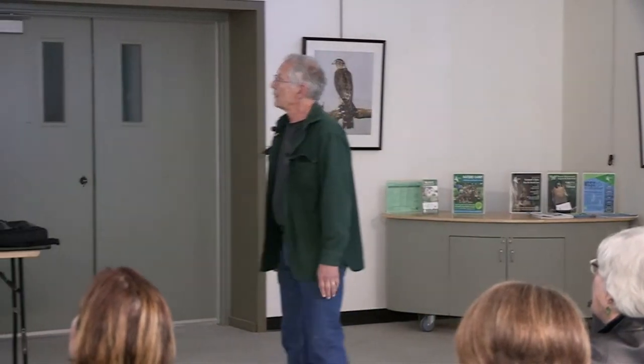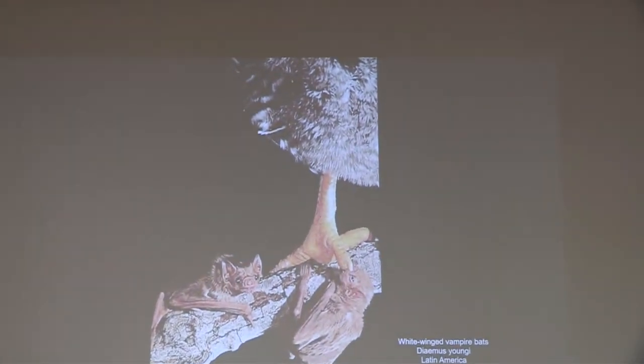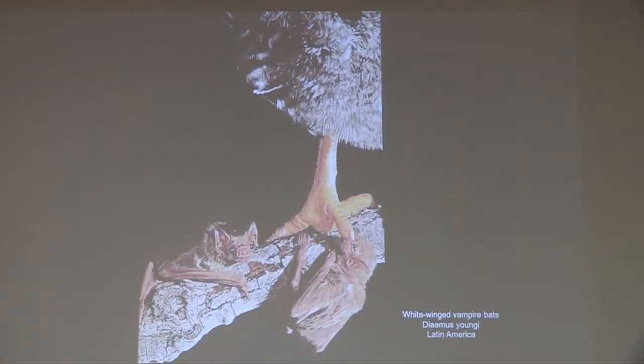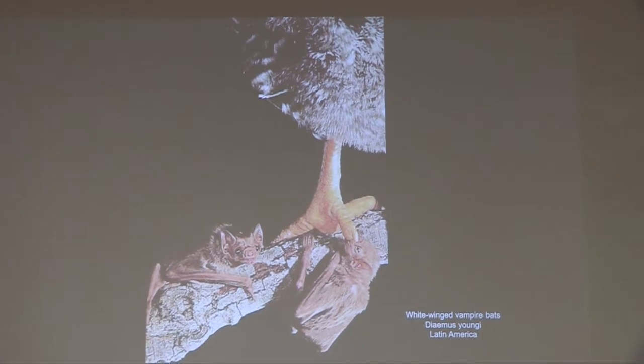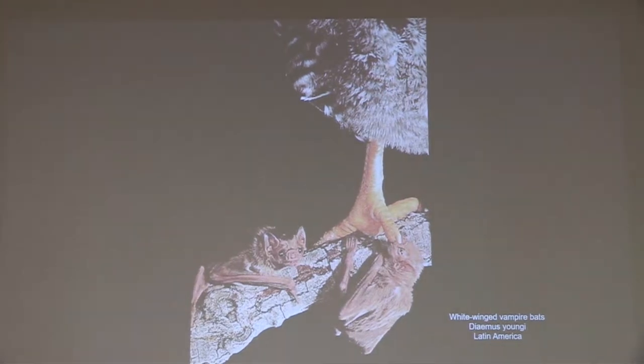So, here's the deal. You might recognize this. It's a chicken's foot. Vampire bats get their blood meal mostly from chickens. They will occasionally get a blood meal from an injury on a cow or some other domestic animal where they can fly in and get the blood that is already open.